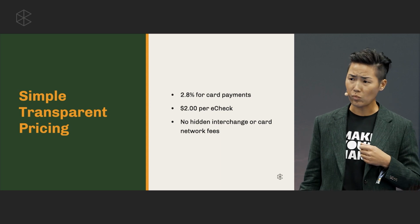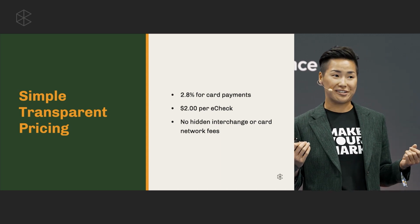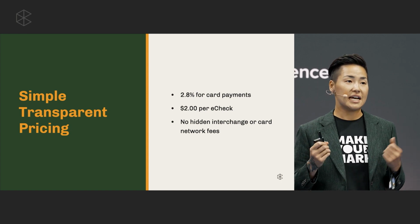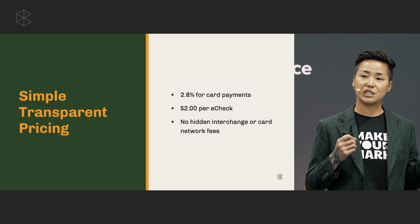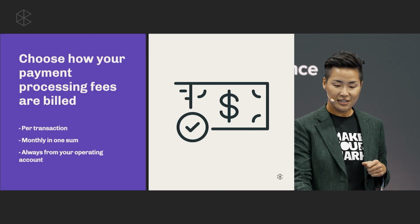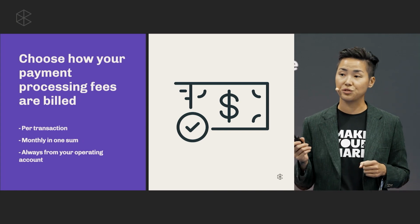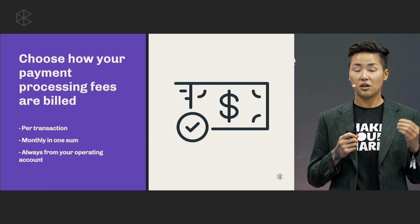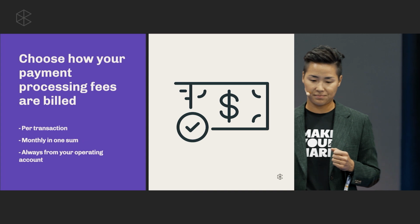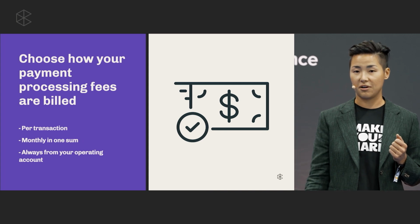So as a designer, we spend a lot of time talking to many of you. I'm not a lawyer, but I've learned that the business of managing a law firm is pretty tricky, especially when you have variable costs and expenses every month, which includes those payment processing fees. So Clio is the only legal payments provider that allows you to choose when you're going to incur those processing fees. You can do it as they're incurred daily, or you can select a lump sum at the end of the month. And fees are, of course, always deducted from your operating account.